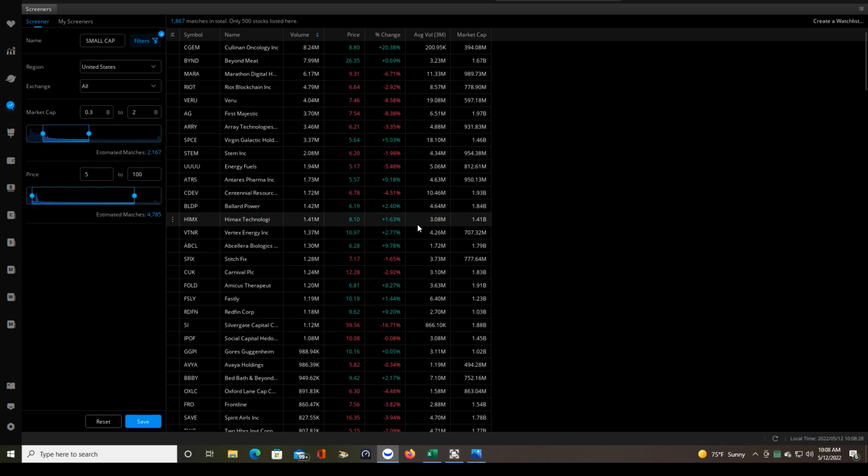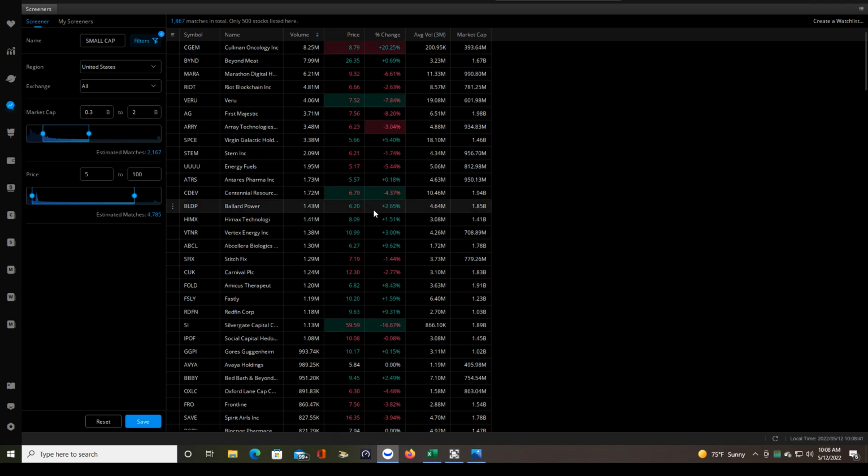Other than that, we also have VTNR. I'm not sure if we looked at that on the daily chart. I don't think we did. We can check that one out, even though it does not meet our percent change threshold. But again, just to have something to do and to know if we need to ignore that in the future if the percent change does increase. So let's look at BLDP and VTNR.